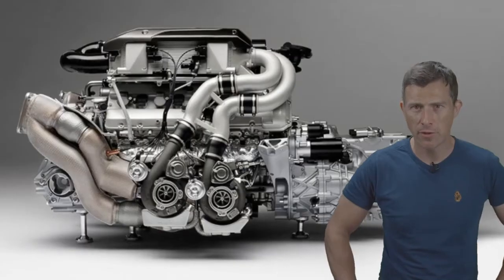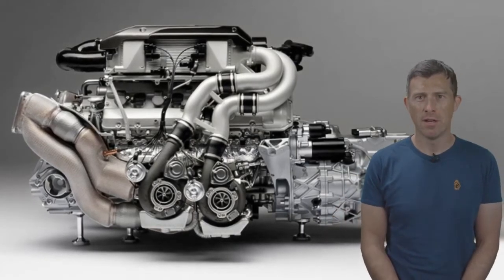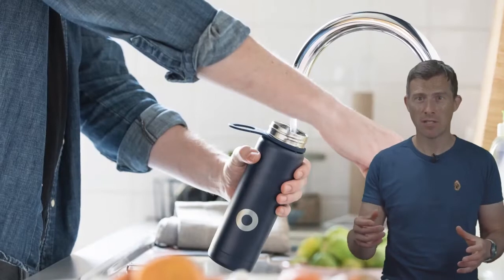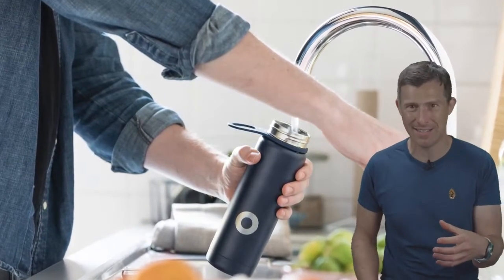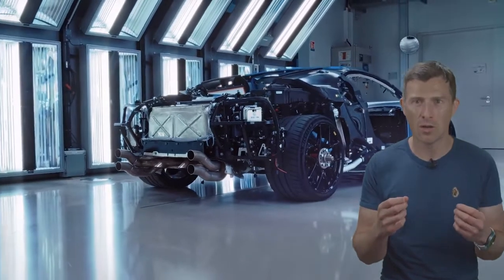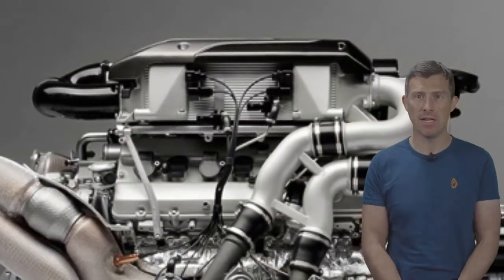It's not only the flow rate from the turbos which is impressive, so too is that of the water pump. So it can shift 13 litres per second of water. Now, by comparison, your cold tap at home, if you're filling a litre bottle of water, that'll take about 10 seconds. It's nuts. The reason why the Chiron's water pump is so powerful is because it's got to do quite a lot of cooling. As a result, the car has quite a few radiators. 10 to be precise. That's more than I have in my house.